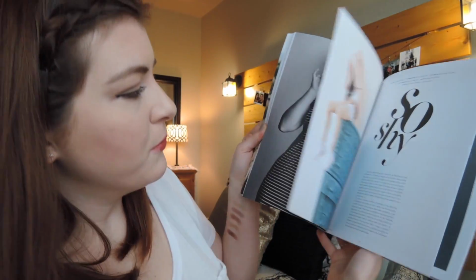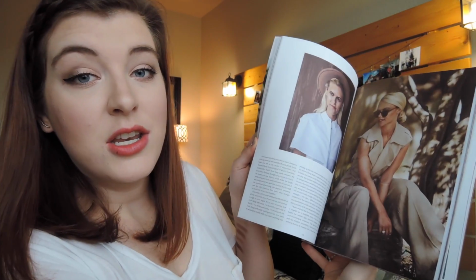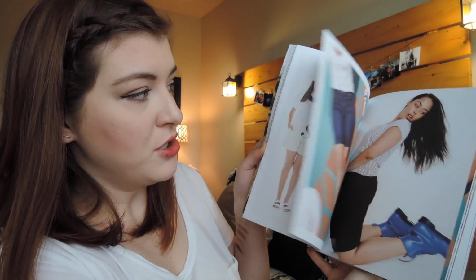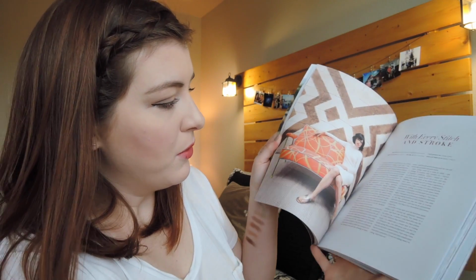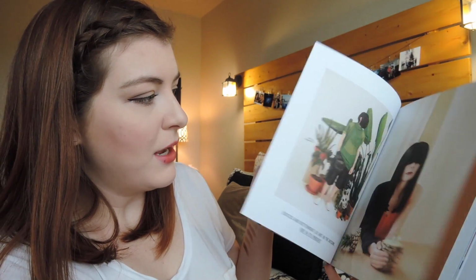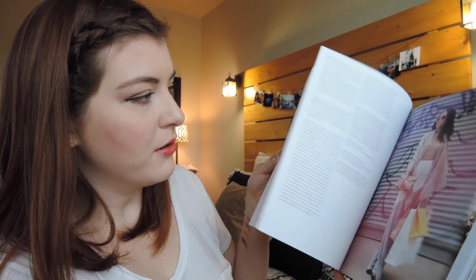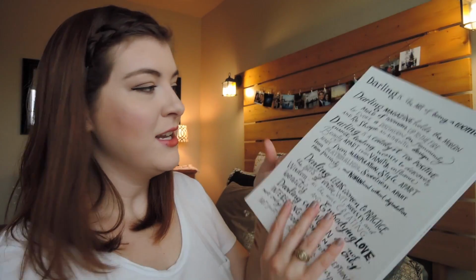But this is just a gorgeous magazine that has a bunch of really nice stories and things in it. And another great thing about it is none of the photos in each of these issues are retouched. They're all original photos of people. So I think that's really neat and really authentic of them that they did it that way. But it's just fantastic. I love it. Oh, here's this. None of the women in this magazine have been retouched. I think that is such a neat concept, and I really respect them for doing that.